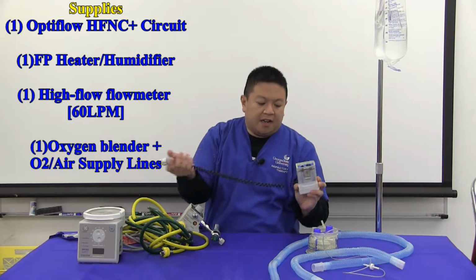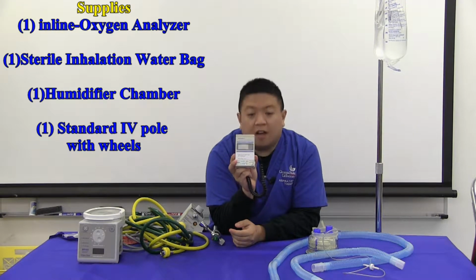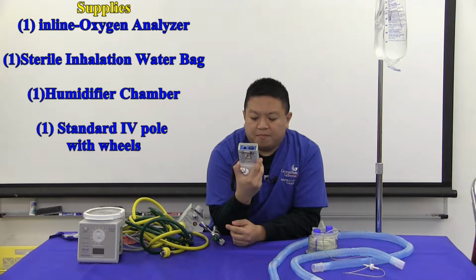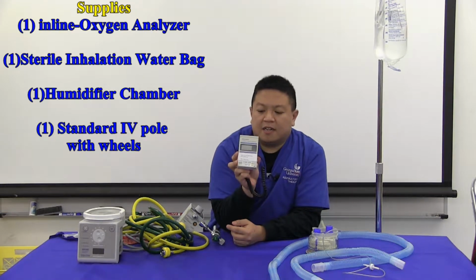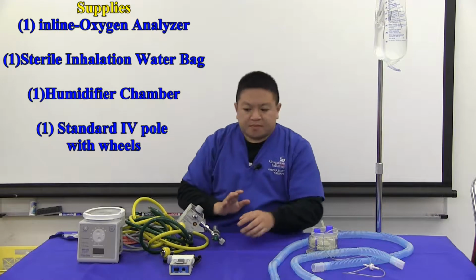Now you'll need an oxygen analyzer, which these are usually tied in line with your oxygen blender that I just showed you. So these usually aren't removed. They may be removed for cleaning, but then they'll be put right back. So it's not really a disposable piece, it's reused over and over.